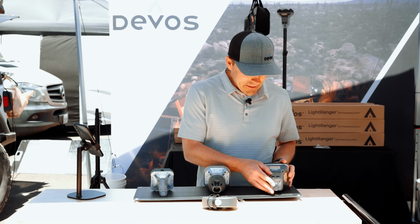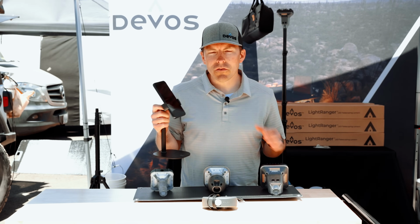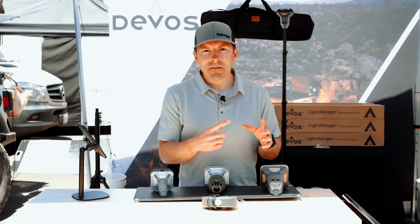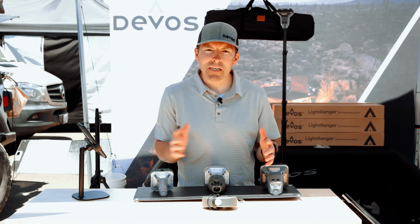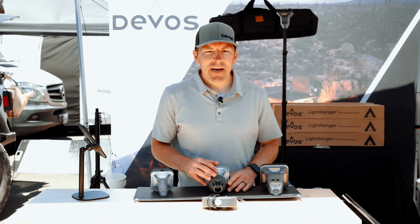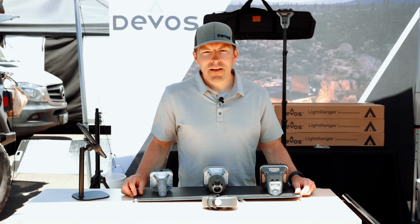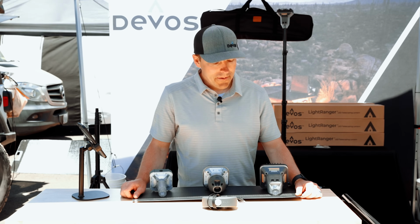The other thing that's amazing about the new product is it's now Bluetooth controlled through the Devos app. So you can control direction, how many panels you have on, turn it off and on, change the dimness, and also change the color. Really simple interface. It's free, there's no charge for the app, and it's the first area light in the market with Bluetooth control.